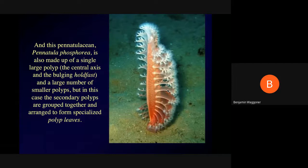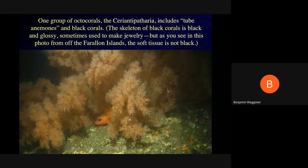Oh, there's one group of octocorals of minor commercial use because they have an internal skeleton that's black and glossy, enough that you can cut it, polish it, and use it to make jewelry. The soft tissue isn't black, but there's an internal skeleton that's nice and black and shiny, and occasionally you'll spot it in the jewelry trade.